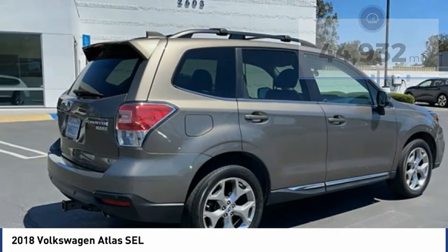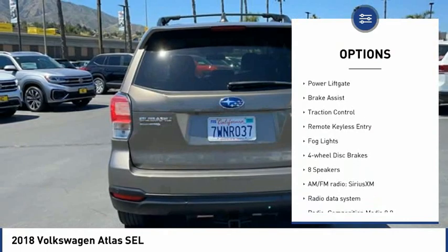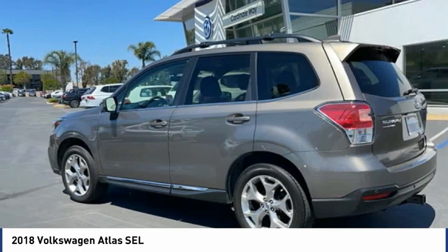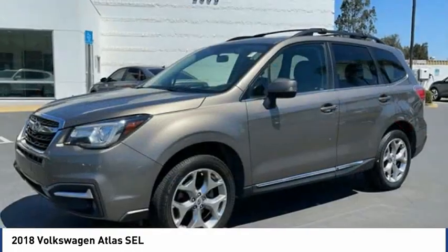Here are some of this vehicle's great options: panoramic sunroof, blind spot monitor, electronic stability control, alloy wheels, power lift gate, brake assist, traction control, remote keyless entry, fog lights, 4-wheel disc brakes. Come see the car for yourself.